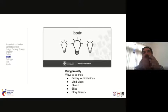But when we say novelty, how would we know what is novelty, right? We need to know what existing solutions are already there for a particular problem. So in order to build a new solution, you always have to have a basic understanding of whatever the existing solutions are, and you need to do a survey and find out the limitations in them, right? Once you know the limitations, you could start brainstorming.